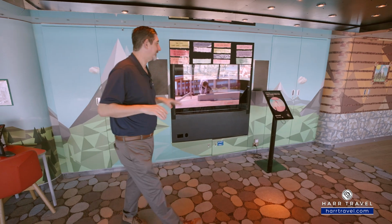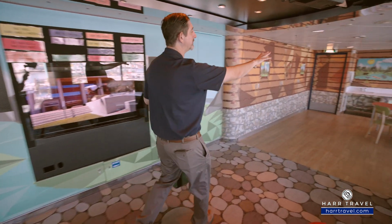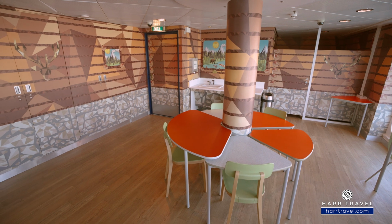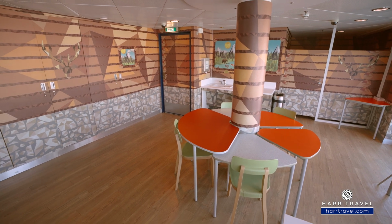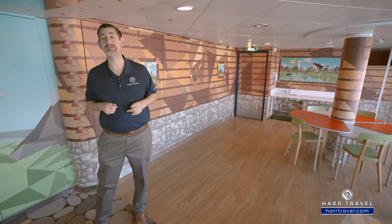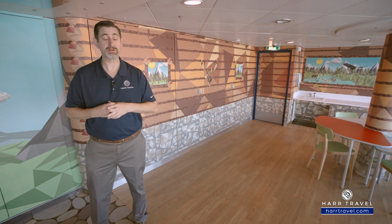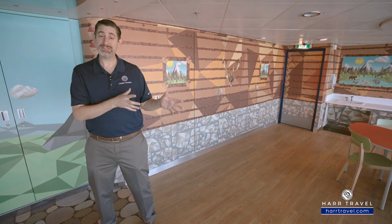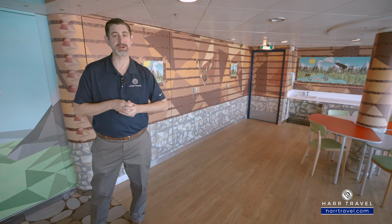They'll have all kinds of different games with fun, and then they also have arts and crafts to the far side as well. Once again, they'll have programming throughout. The kids are gonna learn about the destinations that they're visiting. Maybe they dig in and learn about the whales and the wildlife in Alaska, or you're heading to a tropical destination, learn about rainforests and so much more. Once again, the 8 to 12-year-olds will have this wonderful space here on board.